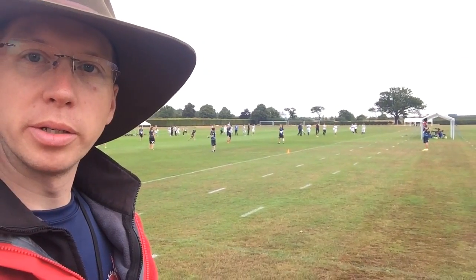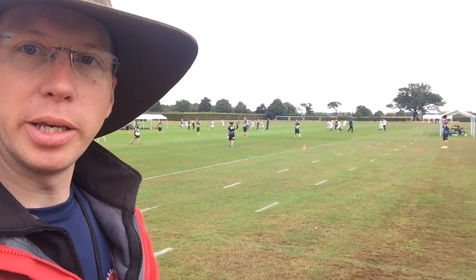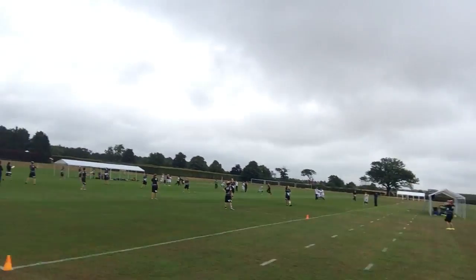Well, we're just going to do a quick tour around the fields, kicking off over on the far pitches to see what those are like and have a little bit of a look at the facilities we've got here in St Albans. This is the women's division, USA versus New Zealand. But really the key thing here is that these are the pitches that are going to be used for next year's World Championships as well. So if you're coming to WUGC next year, this is what you've got to look forward to.